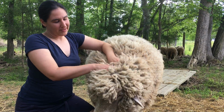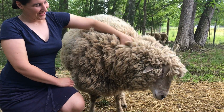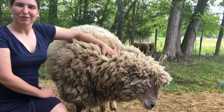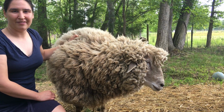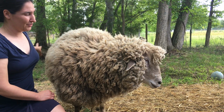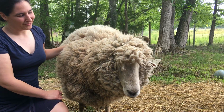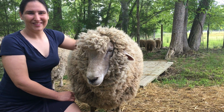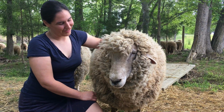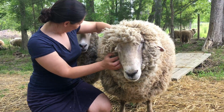But the biggest change in these guys since they first came is just their emotional state. They were very shy and nervous about any people when they first came, which is very understandable. And many of them now love to come up for affection, which is really wonderful. We love to see that they feel like they're finally safe and at home.